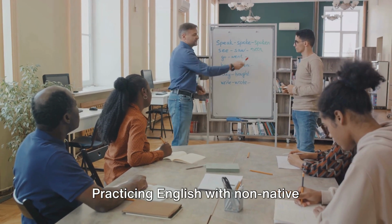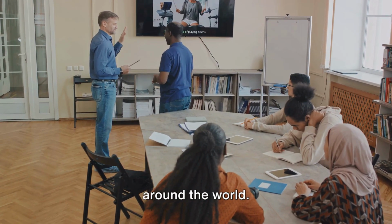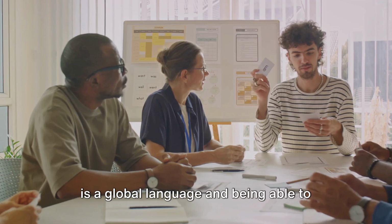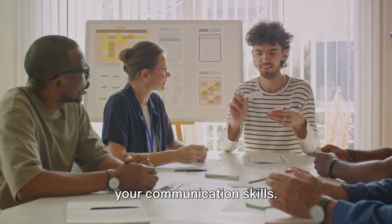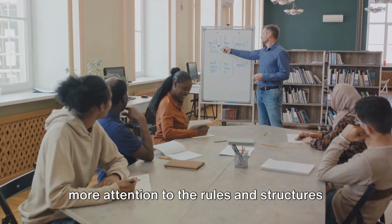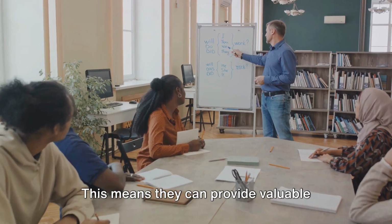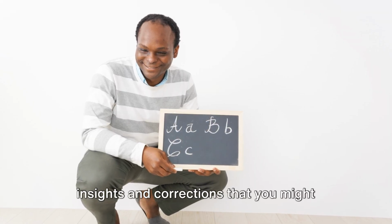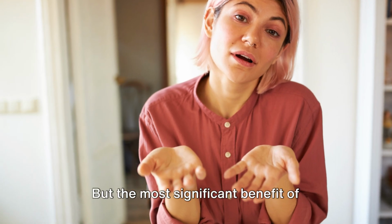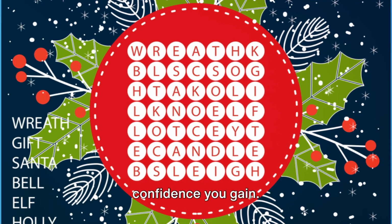Practicing English with non-native speakers can also help you gain insights into different accents and dialects from around the world. This can be a great advantage as English is a global language, and being able to understand various accents can enhance your communication skills. Moreover, non-native speakers often pay more attention to the rules and structures of the language as they've had to learn it from scratch. This means they can provide valuable insights and corrections that you might not get from a native speaker who learned the language intuitively. But the most significant benefit of practicing with non-native speakers is the confidence you gain.